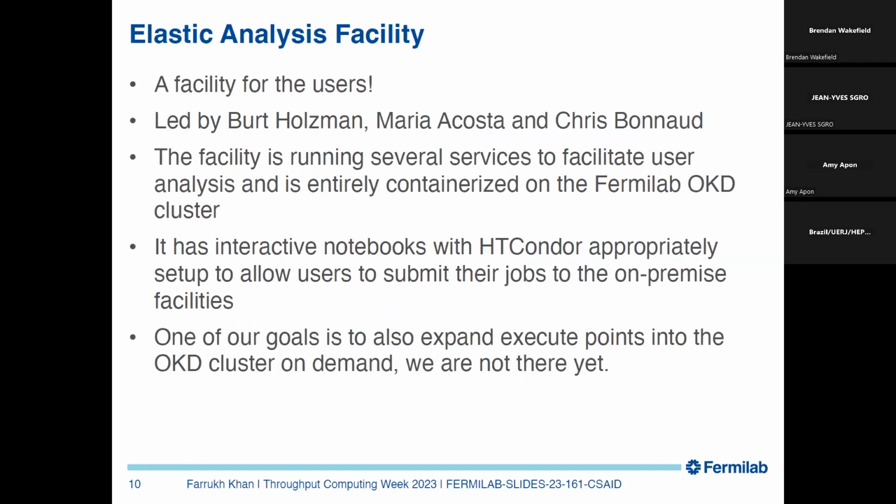Elastic Analysis Facility. You see a lot of these popping up lately. It's a facility for users. The project is being led by Bert, Maria, and Chris. The idea is that this is a facility where users get to bring tools that they find helpful in their analysis. The traditional facilities were built with production in mind, so this allows users to do their own thing.